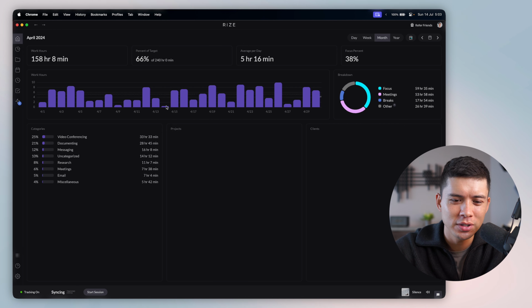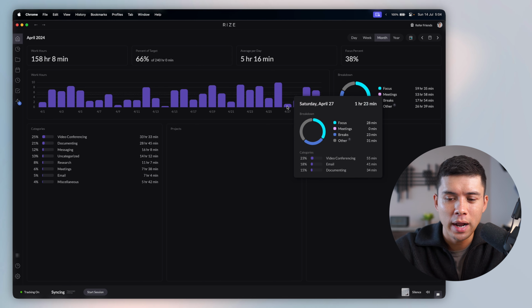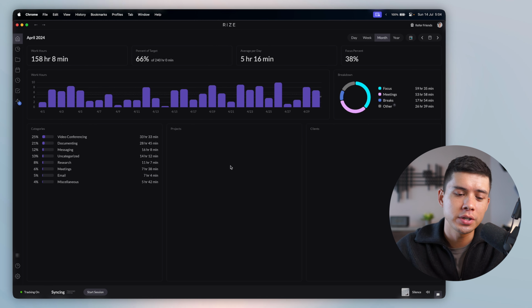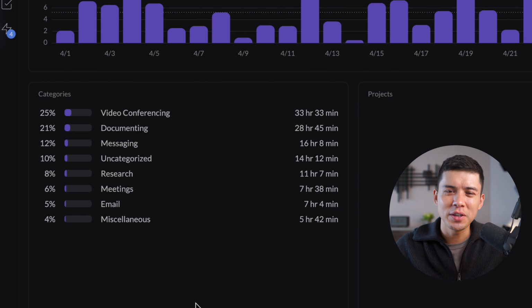And you can see on Sundays, I work very little, at least on a laptop. So you can see I do about 3 hours of work, at least on a laptop on Sunday, about 1.5 on Saturday, and then 10 hours on Friday. But what's also interesting is that you can see by category what you're spending your time doing.